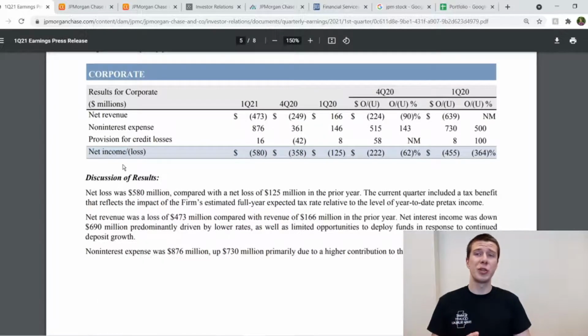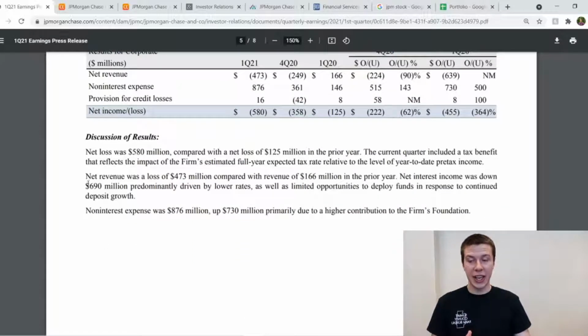So the corporate segment, which is just the overarching segment for the whole company, I believe, actually had negative revenues, and I'm not exactly sure why that is. There are some different scenarios that can make that occur, but I'm sure they expand on that in the earnings call. I didn't listen to that at the moment. They don't really say why that happened here, but that would be interesting to learn.